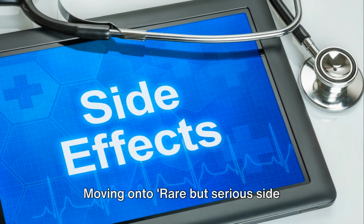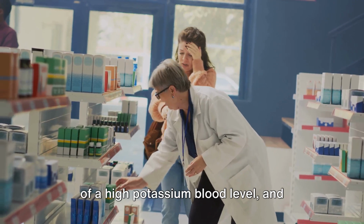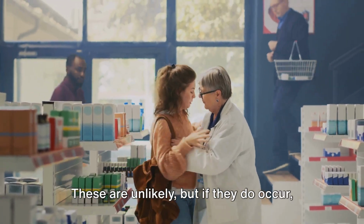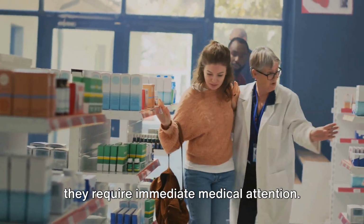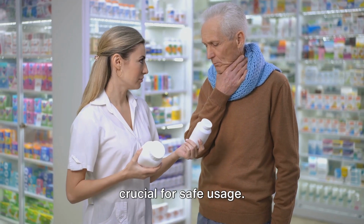Moving on to rare but serious side effects, these include fainting, symptoms of a high potassium blood level, and serious allergic reactions. These are unlikely, but if they do occur, they require immediate medical attention. Knowledge of these potential effects is crucial for safe usage.